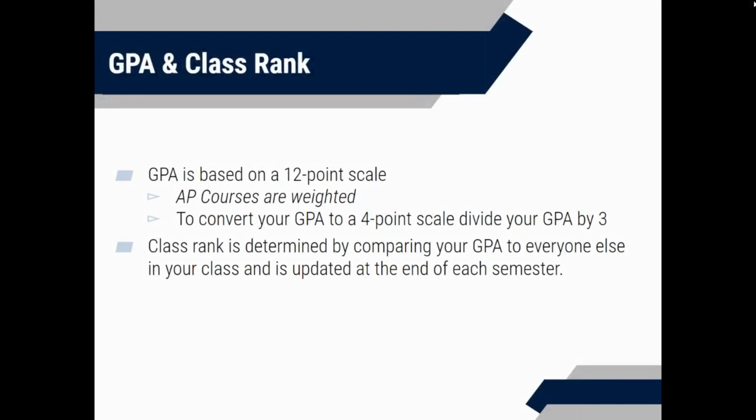On that transcript, your GPA and class rank will also be listed. Our GPA is based on a 12-point scale, where an A is worth 12, an A minus is worth 11, a B plus is worth 10, and so on. Our AP classes are weighted. That means if you get an A in an AP course, you'll have 15 points towards your GPA. An A minus is 14, a B plus is 13, a B is 12, and so on.